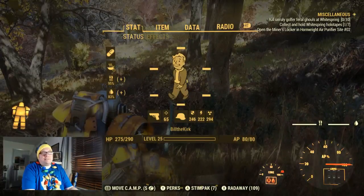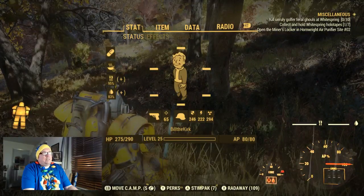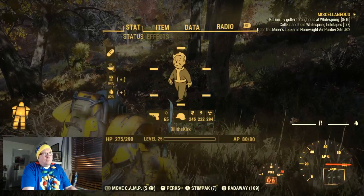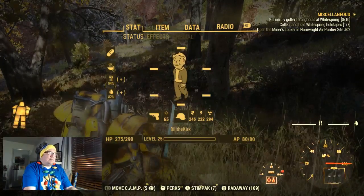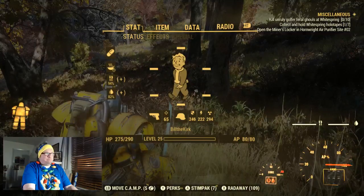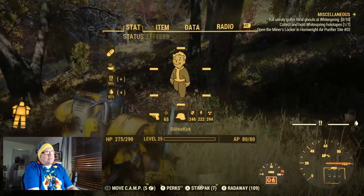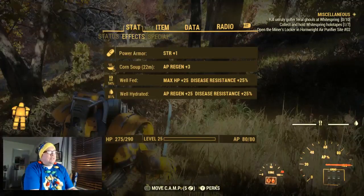Okay, so the basic thing that you can look at are your stats. So basically, this tells you the status of your armor and how much armor you have. That little symbol with the crosshairs is how much damage you can do with the weapon that you have equipped. It tells you what level you're at and how much your hit points are. That's HP. Action points are used for things like VATS, and actually running around uses action points too. So that's your status of the character.